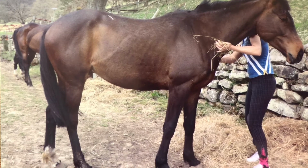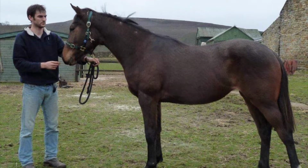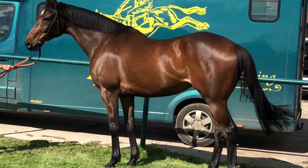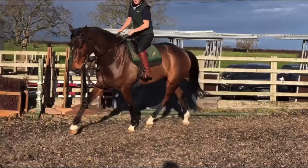That's her there as a 2-year-old, how far she's come since then. This is Lady Buttons as a 3-year-old, lovely frame but very immature looking. The correctness is there though, and here she is as a 10-year-old. What a lovely top line she now has, powerful back end, and she's developed into such a fantastic looking horse. This is her half-brother.